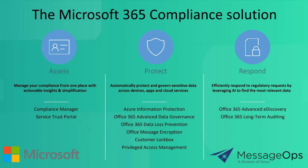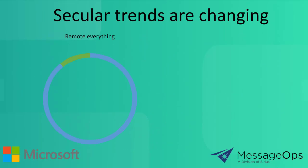So if we break this down into those three areas that I talked about, you could see the Compliance Manager and the Service Trust Portal are really the key products that we use to assess all of the things that can happen. We talk about the protection with Azure Information Protection, Advanced Data Governance, Data Loss Protection. DLP is something that we work with customers on a daily basis, all the way through privileged access management. And then if you look at the response that we give to this, we use the Office 365 Advanced e-discovery and long-term auditing to make sure that we respond to any of those problems that you might have. So it really is part of this whole compliance solution that we deal with.